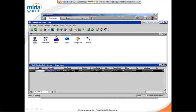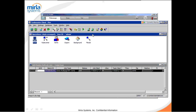This is the Taskmaster client. This is typically what a user will see when they first log on to Datacap. It's broken down into two windows. The first window is what we call our operations window, and that includes all the different operations that a user has access to. Because I'm logged in as an administrator, I see all the functions, including background processes, that are available to a Datacap user.